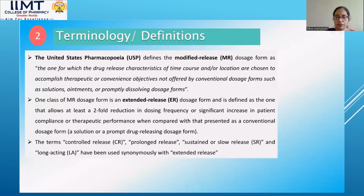Now, there are various terminologies and definitions which come under controlled drug delivery system. According to the United States Pharmacopoeia, the modified release dosage form is the one for which the drug release characteristics of time course or location are chosen to accomplish therapeutic or convenience objectives not offered by conventional dosage forms such as solutions, ointments, and dissolving dosage forms. One class of modified dosage form is the extended release dosage form, which is defined as the one that allows at least a twofold reduction in dosing frequency or significant increase in patient compliance or therapeutic performance when compared with the drug presented as a conventional dosage form, which are the solutions or the tablets.